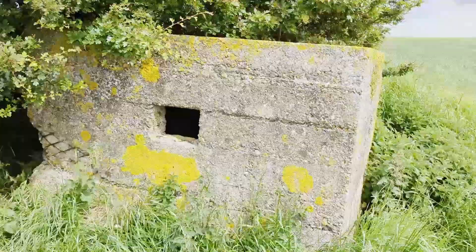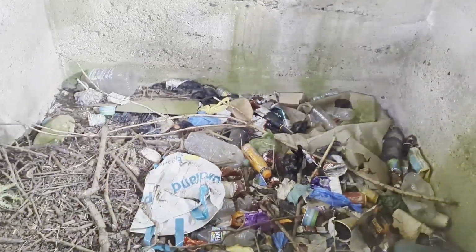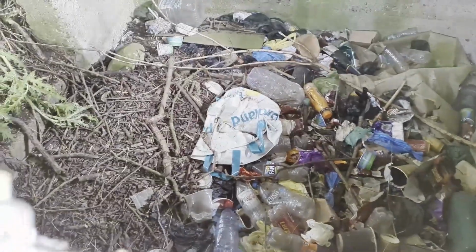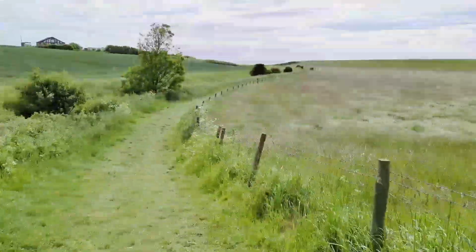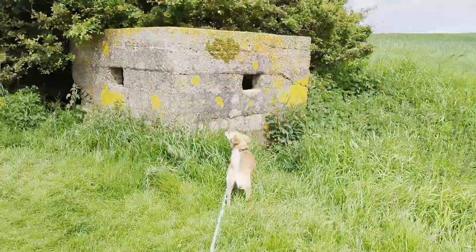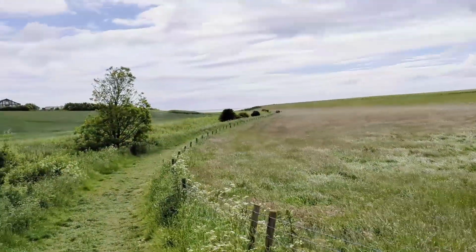Is this one of the ROC places? Oh, that's nice. Lovely. Don't drop your camera, Graham. Just become a giant bin, basically. Lupin's finding it all very interesting. Come on, Lupin, we're nearly at the beach.